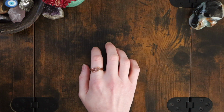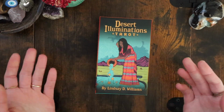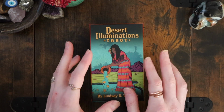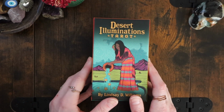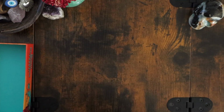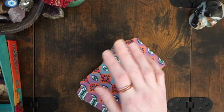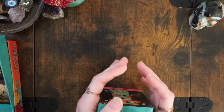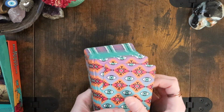Then, let me see. I was sent the mass market edition of Desert Illuminations Tarot by US Games. And I did a whole unboxing. I wrote a review and posted it on my blog. I was super excited about this deck. I have a video. I will try to link the video in the cards. But this deck is amazing.